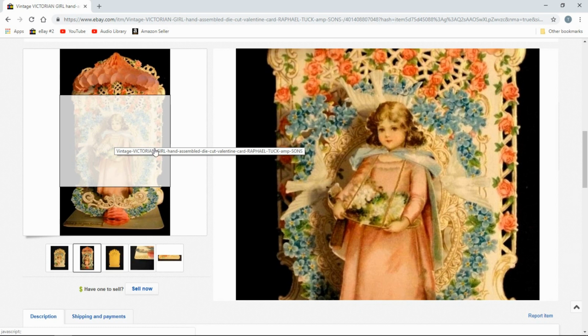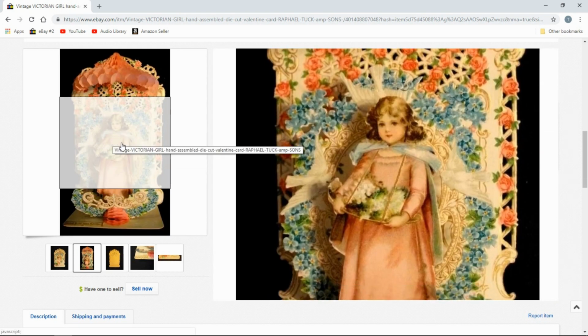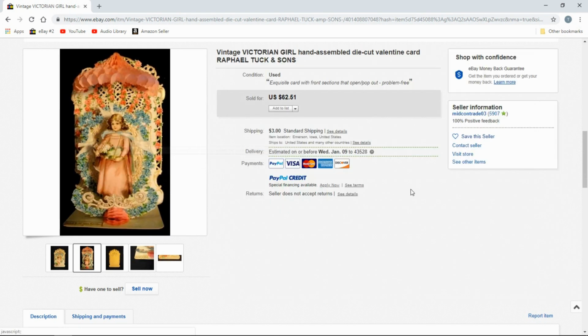So anyway, that is what I have for you today. This one went for $62.51. Again, don't buy them unless they're in tip-top condition. Well, there you go. There are some more items that I look for.